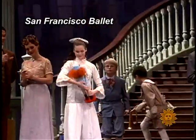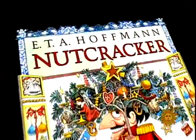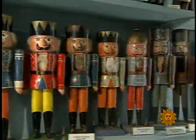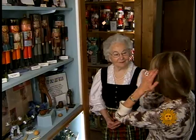In fact, for many Americans, Nutcracker memories start with the Tchaikovsky Ballet. It's based on an early 19th century story by German author E.T.A. Hoffmann, who it's said got the idea when he bought a nutcracker like one of these. He just took it home, put it on his shelf, and inspiration came? That's probably what happened.